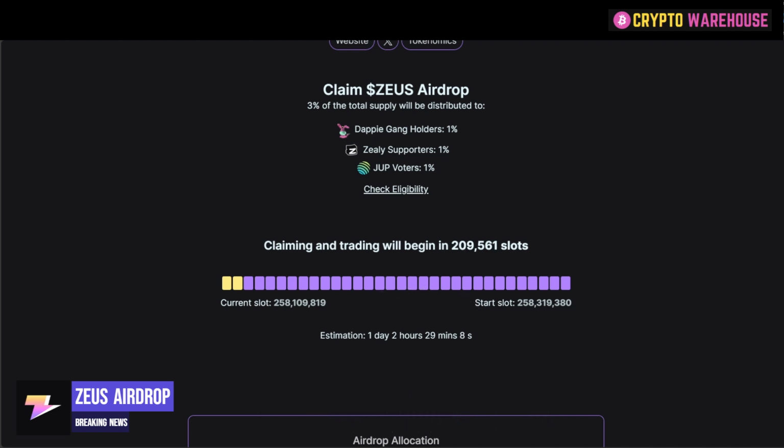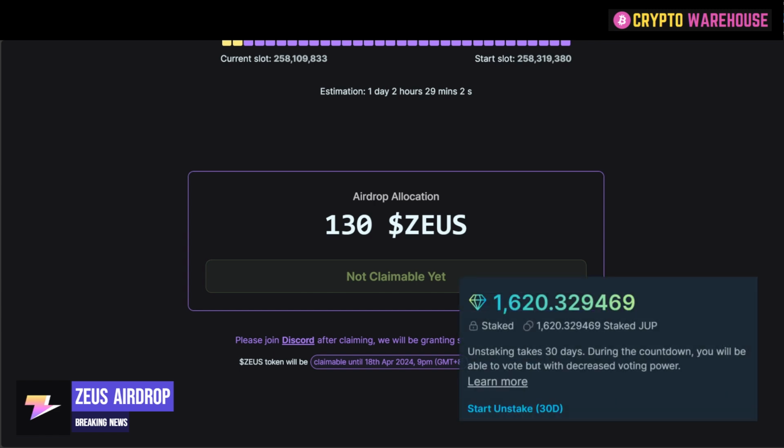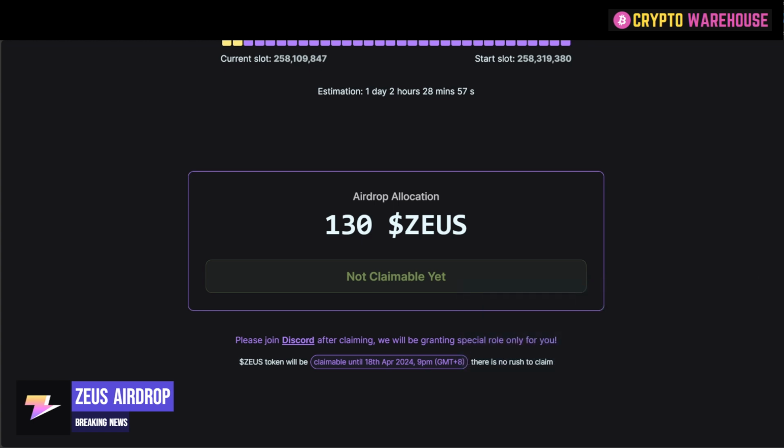Now this is where the confusion lies. For the record, I have staked around about 1,600 dupe. And according to my calculations, based on what was supposed to be distributed, I should have been getting between 300 and 400 Zeus coins. Now, my maths was probably bad. I probably didn't read it properly, but I'm not the only person in this boat. So I have 130 Zeus. Now, again, the other misconception people have made is this was a linear allocation. The more dupe you held, the more Zeus you got. This does not seem to be the case.